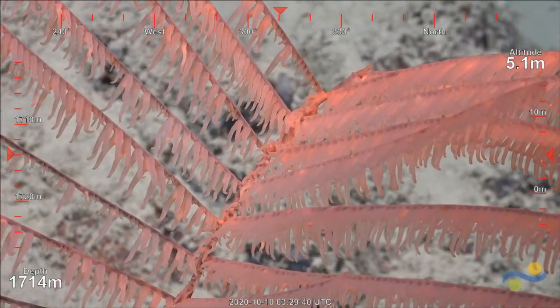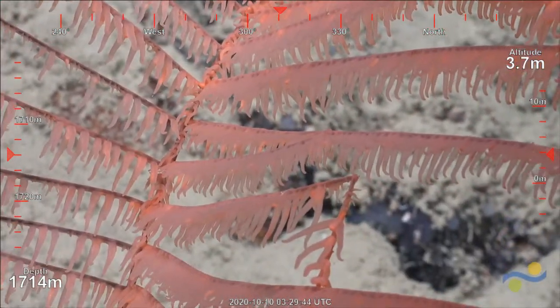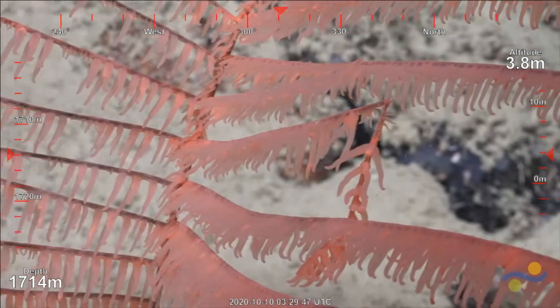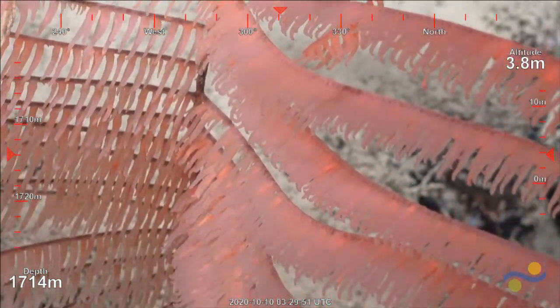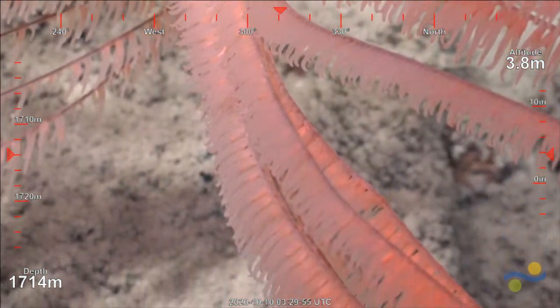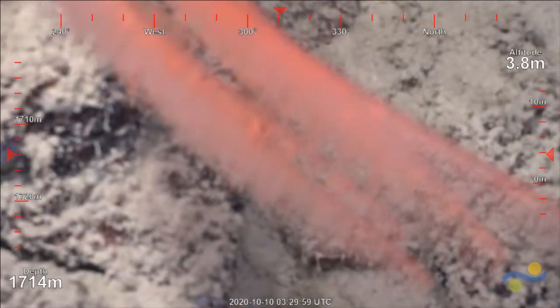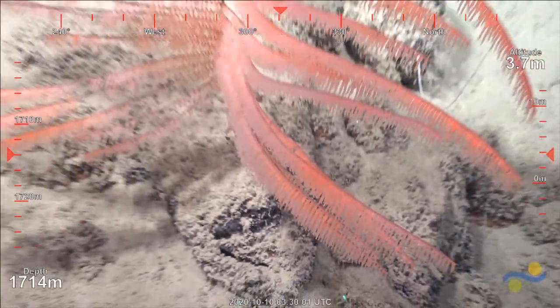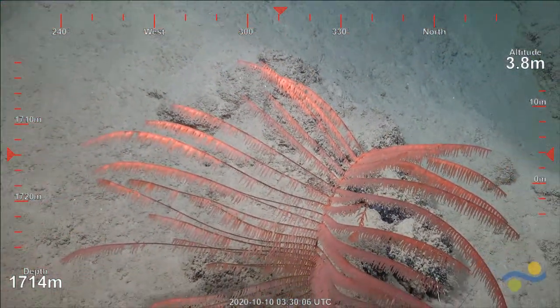So this coral we're looking at belongs to the family Schizopathidae, and we can see all these branches are sub-opposite, so it belongs to the genus Bathypathis. Can we get the lasers on for reference? Lasers on. The lasers are on.